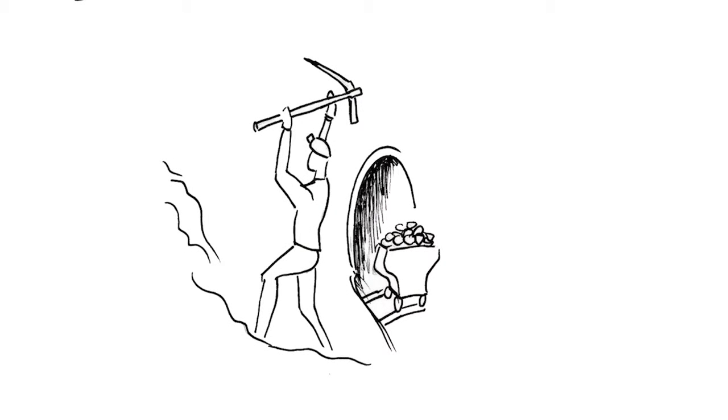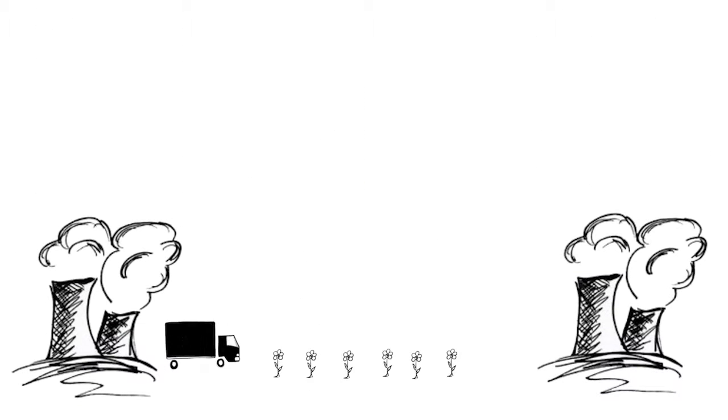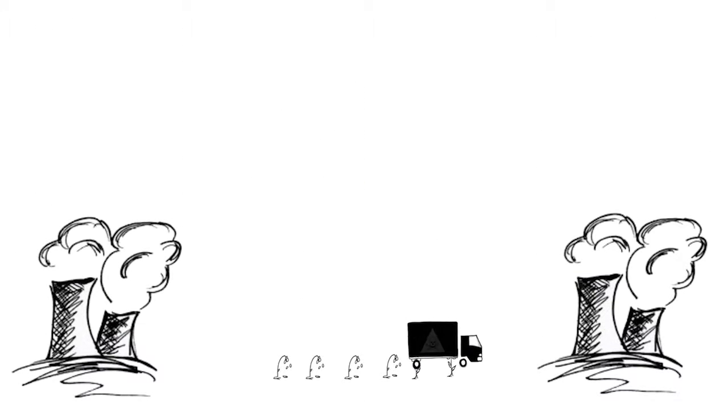Historically, mining and purifying uranium hasn't been a very clean process. Even transporting nuclear fuel to and from plants poses a contamination risk, and once the fuel is spent, you can't just throw it in the city dump. It's still radioactive and potentially deadly.